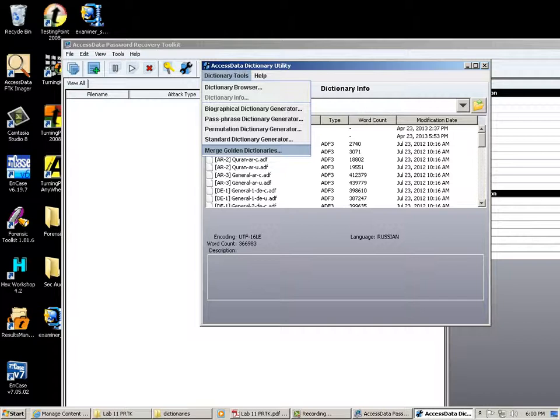Well, the cool thing about this is maybe we're working for a bunch of police departments. We're working on a bunch of child porn or something. We can share our golden dictionary amongst police departments. Well, if Daniel spent months breaking a password, now all of us instantly have that password broken. So kind of nice. You can email it to each other and then merge it into yours. That's what it is. It takes this one and this one, puts them all into one. So kind of a nice feature. So yeah, a lot of places do that.